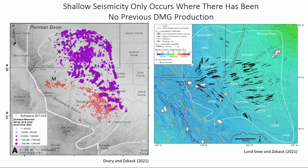Okay, in the Delaware Basin here on the west side, there is unconventional development everywhere. There is water injection everywhere, but there are only earthquakes in the area where there has not been previous production from the injection zone. So let me say that a different way.